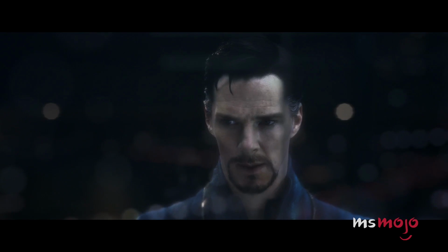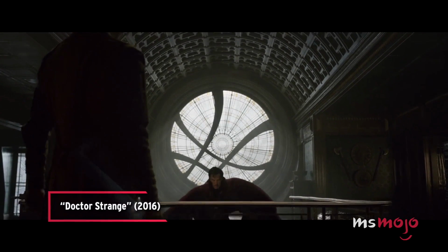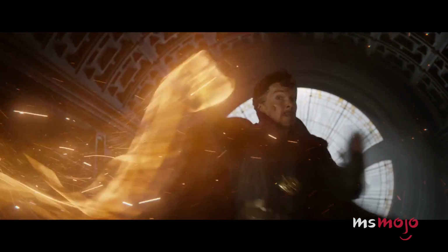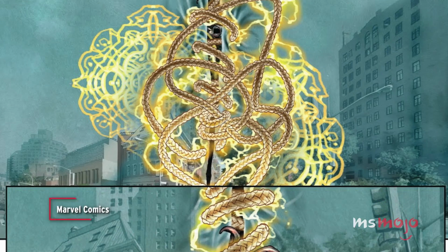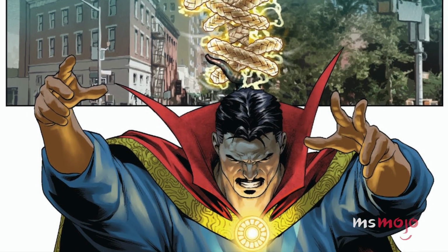Fortunately, the designing team delivered on this one. Strange wears a blue robe and tunic, a set of brown belts, and the bright red cloak of levitation, all complete with his amulet. In the comics, he's been known to complete his eccentric costume with bright yellow gloves, but we can't say we disagree with the MCU's decision to do without them.